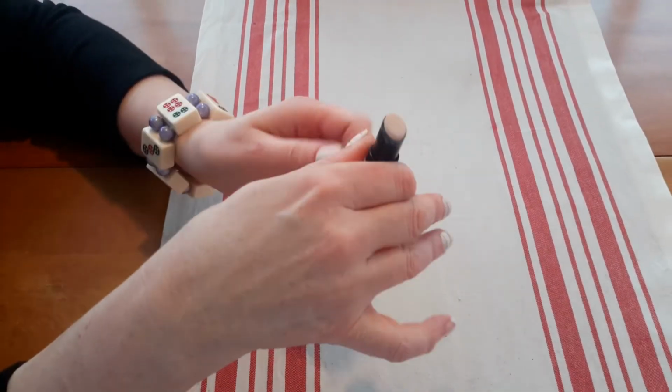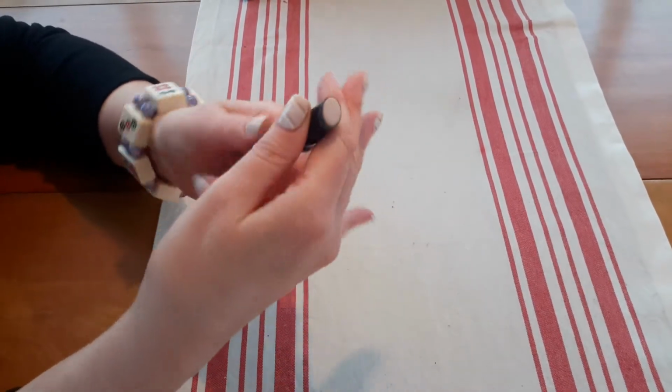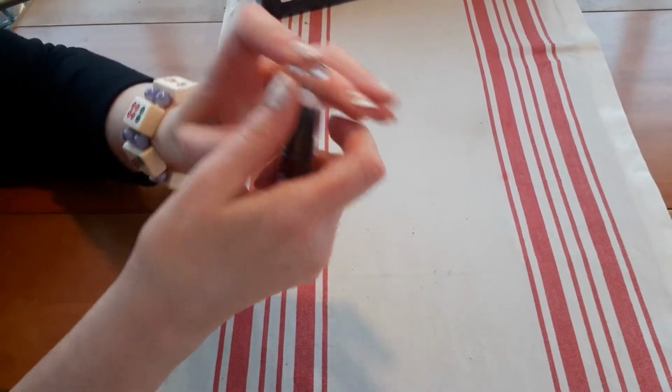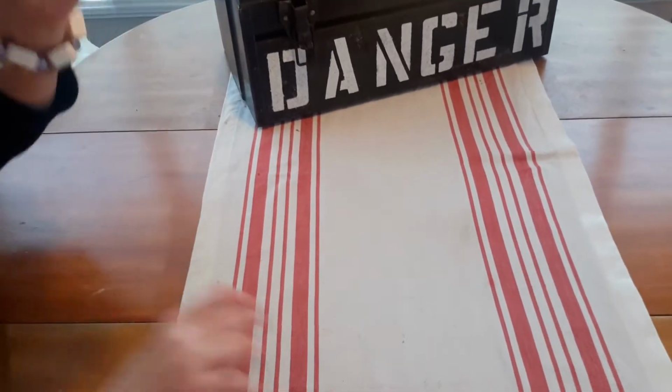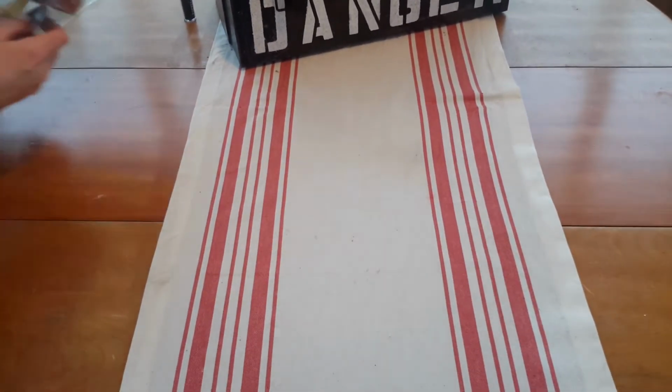It's better than the MAC stuff I used to use, and it doesn't cake up. So if I remember, I'll put a link down below. And they have it in all different colors and shades for cheap. So that's that thing. A plus. A good one. Okay. This, I'll show this last.